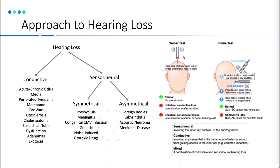Weber's and Rinne's tests help you to determine whether something is conductive or sensory neural. So Weber's test basically tests conduction, and if on one side you can hear better than the other side, then that implies that there's a conductive element to your hearing loss. Rinne's test, on the other hand, sees if you have sensory neural, and what you should get is that you can hear better with air conduction, and depending on the side it affects relative to the Weber's test, that's how you can figure out whether it's sensory neural or conductive.